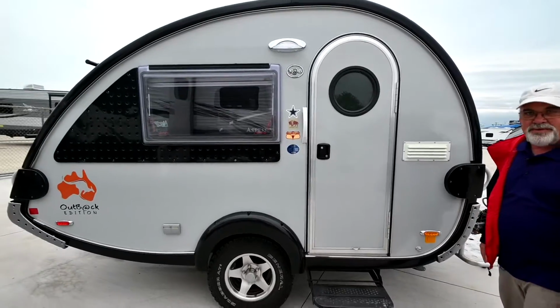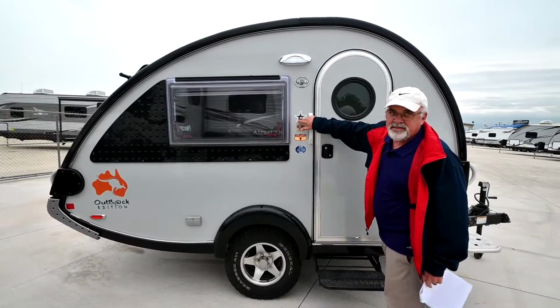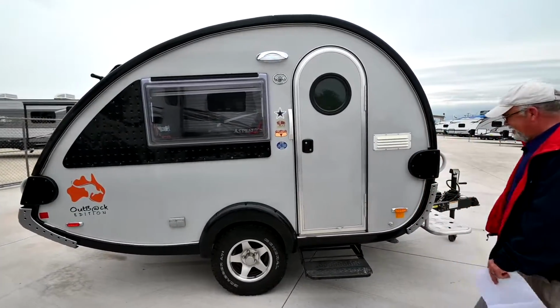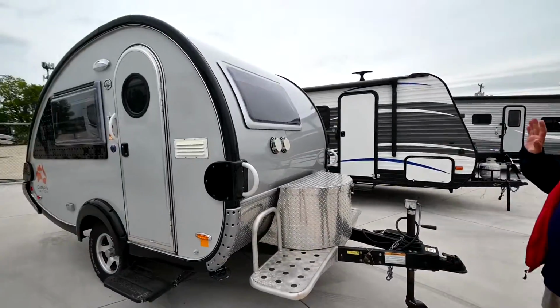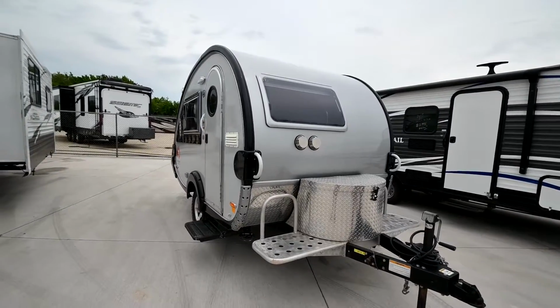So this is going on Facebook. Oh, they're Cowboys fans too. That makes it even better. But this is a really great little trailer you can pull behind an SUV, small truck, okay?